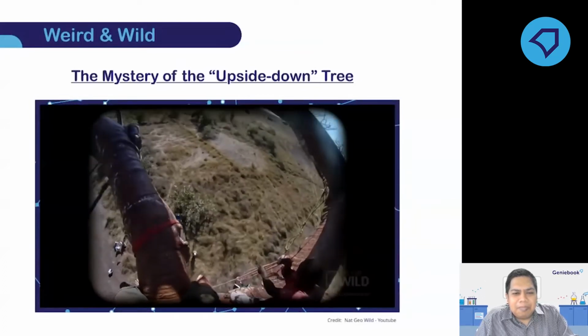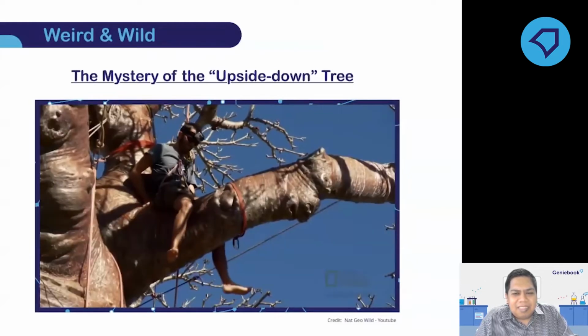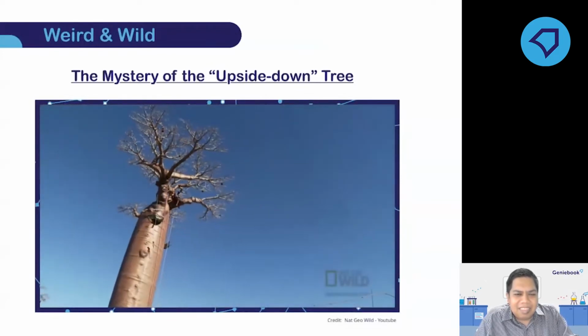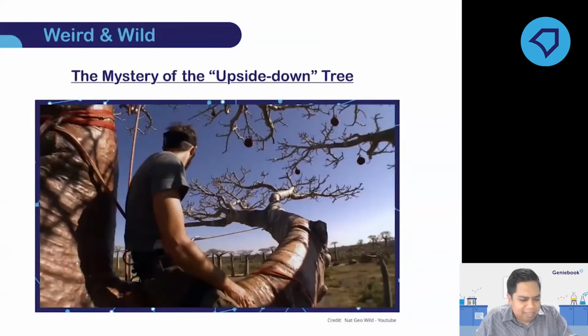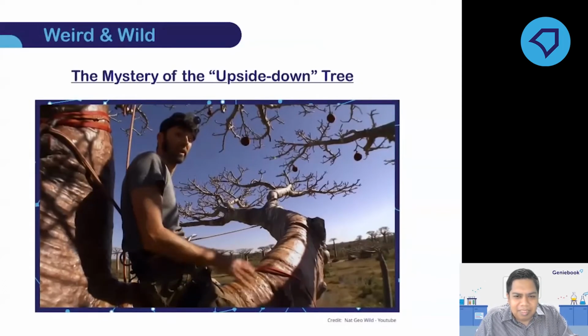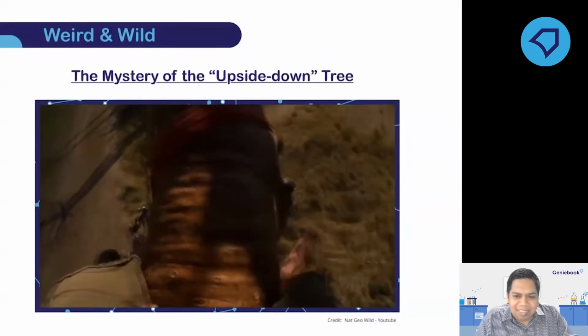Wow. While we're on the subject of spooky in Madagascar, dangling from the top of a baobab is definitely spooky. I don't have much of a fear of heights, but more of a fear of falling from great heights. Okay, get yourself together. You got a show to do.